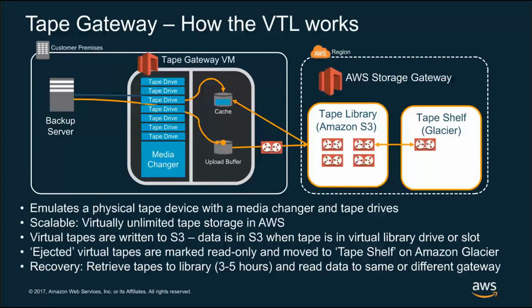How does Tape Gateway work? Tape Gateway uses a cached model, very similar to volume cached and file gateway. In addition to providing access to that data, it provides tape drive and media changer emulation. It's worth noting here that all of your data is stored in S3, stored in AWS. The gateway is really just providing access to that tape data through those virtual devices that we're emulating. So again, if your gateway or your primary site is lost, you can restore your backups from those tapes that are safely stored in AWS.